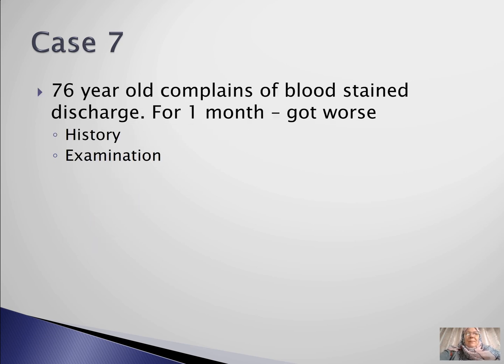Investigation. Examination, you can see there's no active bleeding from the cervix, but you see that there was a bit of bleeding in the vagina, and otherwise it's normal.